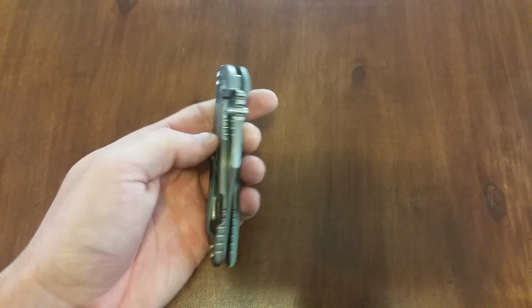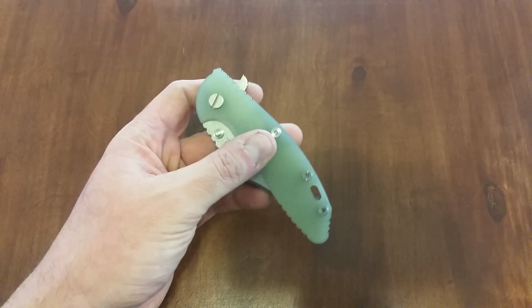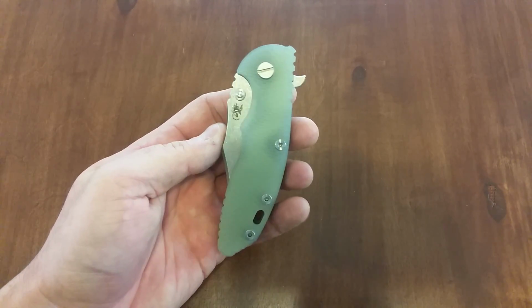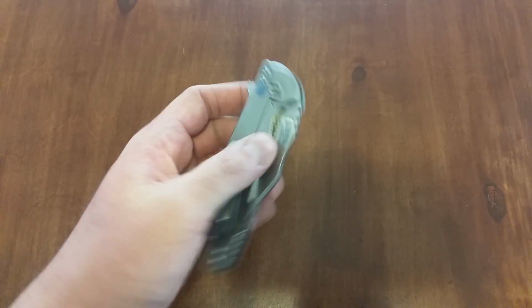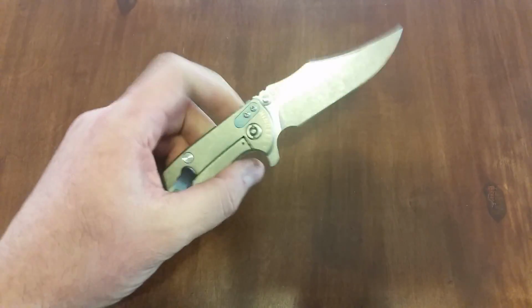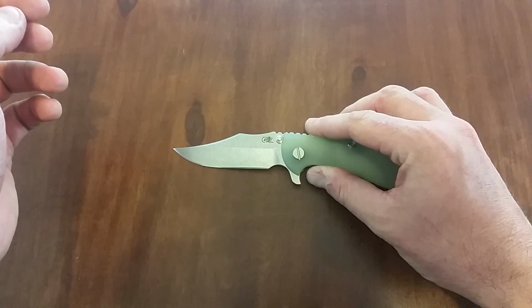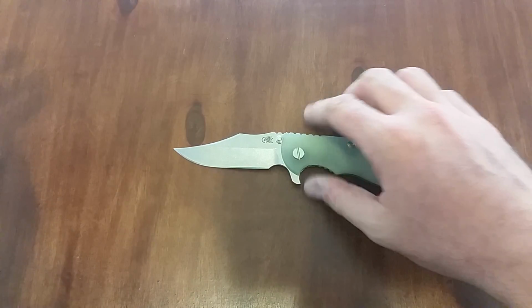Even when the prices kind of went down like they have recently, I wasn't that interested in it until somebody offered me this in trade for a Strider, which I also did not do a video on, just because I've done so many on Striders. But I had a CC Strider that I went ahead and traded for this, and here it is. Why I'm putting this up for trade, why I'm putting it up for sale, I don't know.